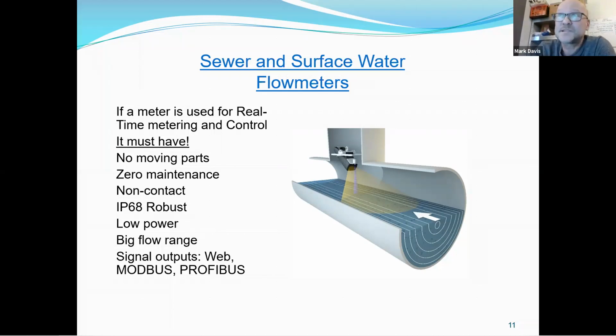It has to be robust. IP68 means it can be submerged without being destroyed. That's very important with a sewer network, obviously, as you get surcharging with high flow events. Ideally, it should be low power, so it can be powered by solar power or what Knut's going to be talking about. Very wide flow range.